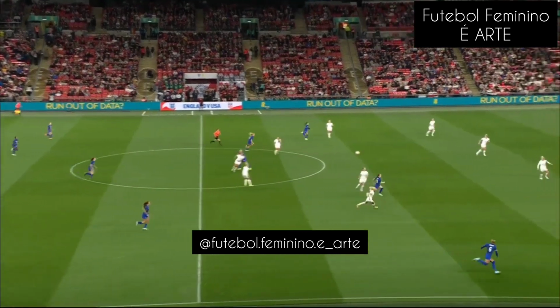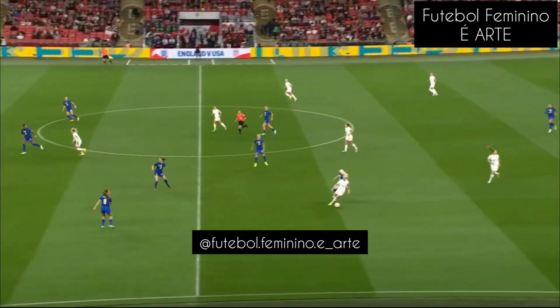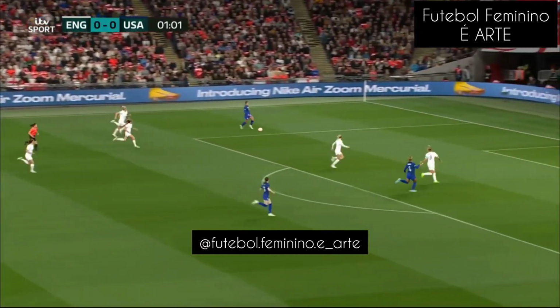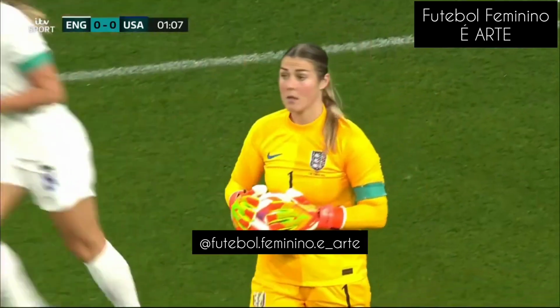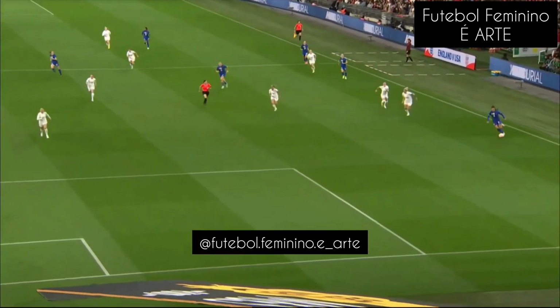Away we go, top-tier opponents. A stadium packed to its top tiers. They're playing their trade abroad, but the US are away here with Sophia Smith, with time and space. And the first effort on goal in the first minute. Mary Earps behind it. Great indication of what Smith is all about.